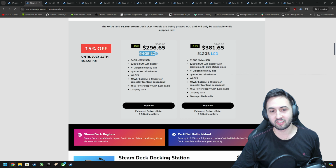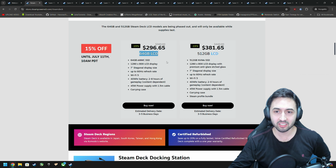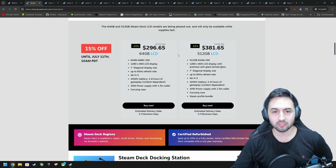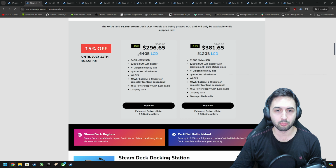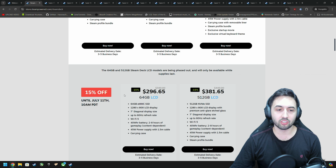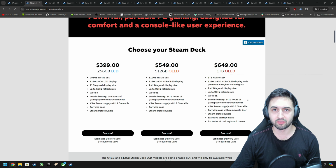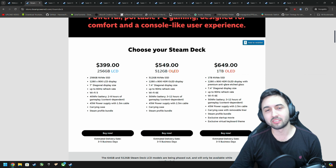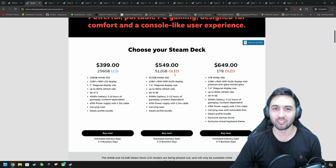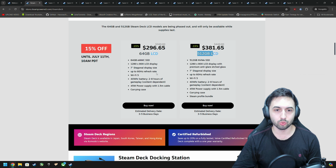You can change the 64GB eMMC memory for an SSD very easily, or you can get the 512 gigs, but I mean, for the price difference, you can get a 1TB SSD and put it yourself on the 64GB one. They're doing this because they are not making more 64GB and 512GB LCD models. They will only have this. Unfortunately, the OLED models are not getting discounted. But again, I think it's the best time to jump into the Steam Deck.